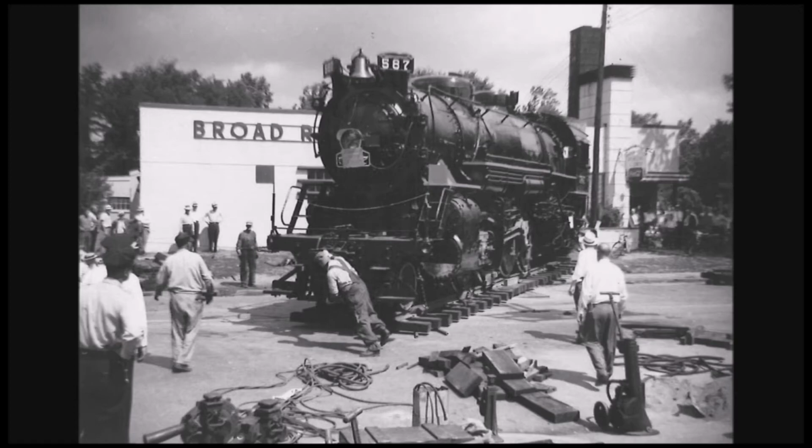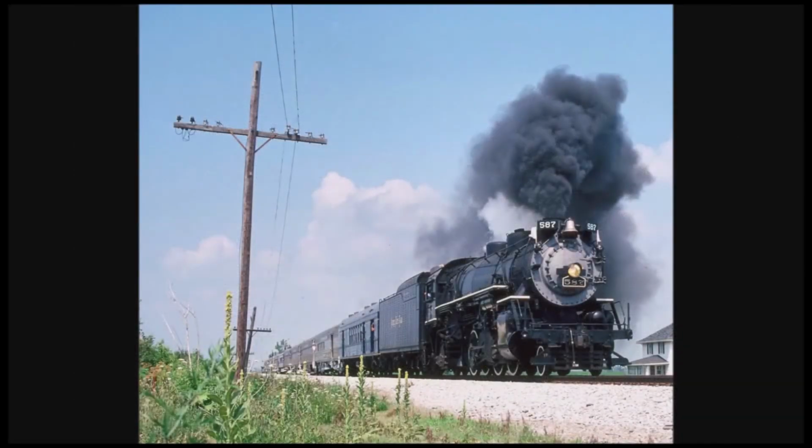A group of people called Friends of 587 did a study and determined that the locomotive was a good project for restoration. After the arrangement, 587 was taken to the Indiana Transportation Museum where restoration began. After the locomotive's restoration was completed in 1988, she was used to haul the museum's fair train from Fishers, Indiana to the Indiana State Fair in Indianapolis, Indiana, and other special events.